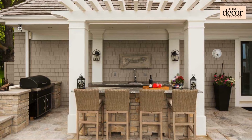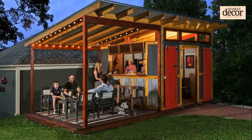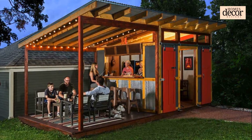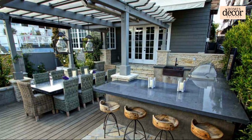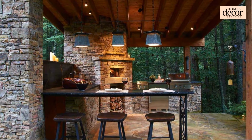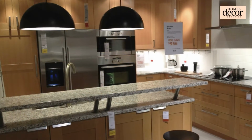2. Use a floating bar. A floating bar is another great option for small kitchens because it is attached to the wall and does not take up any floor space. 3. Use a fold-down bar. A fold-down bar is a great space-saving solution for very small kitchens. When you are not using the bar, you can simply fold it down against the wall.